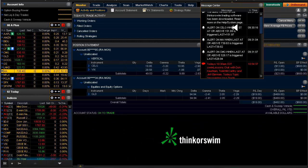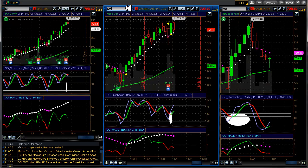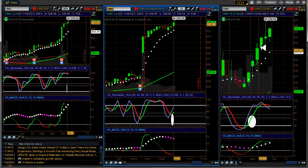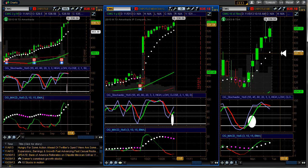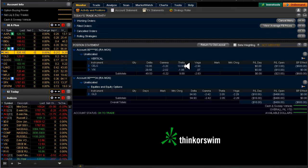And lastly was Chipotle. Well, Chipotle just took off, and I was not happy with what I was seeing there. And I was thinking about going into next week, and I thought, well, if I'm going to do that, then I'm going to wait another day or two. If I'm going to go next week, I'm probably going to wait until Thursday.